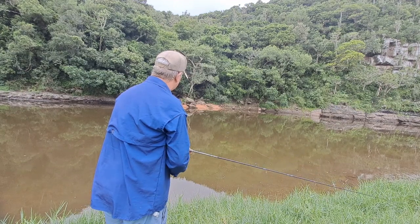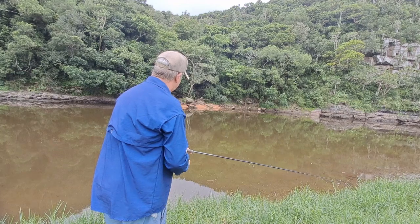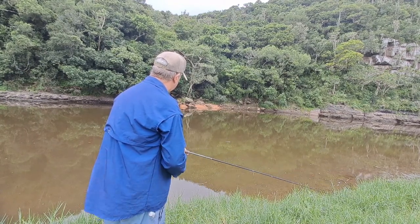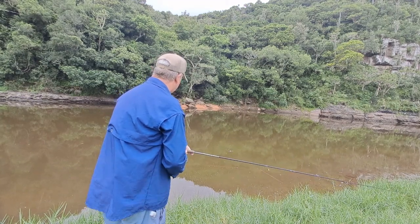This would be described more as a lagoon. I love the subtle presentation of this. You can literally just bob it along, give it a side sweep. Certainly very impressed how the little lure works. It's not finding fish.